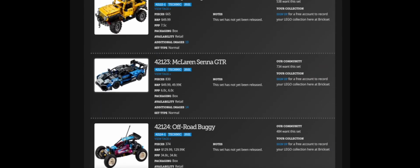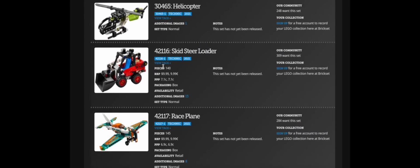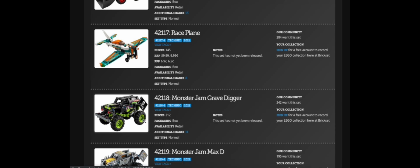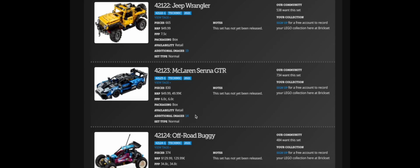For me, the clear winners are the McLaren Senna GTR because of the price point, and then also Gravedigger because of the price point, and then really surprisingly, these three small sets, the helicopter, the skid steer loader, the race plane. I love them. I know they're small, but they're the nicest to me $20 Technic sets. In these cases, $10, $13 Technic sets that have been made in forever. They're really, really nice. Good size builds for the price point. So that's my highlights is these three. Gravedigger's a good price point, and then the standout is the McLaren Senna GTR, again, for price point and the fact that it's still a great addition to your car collection.